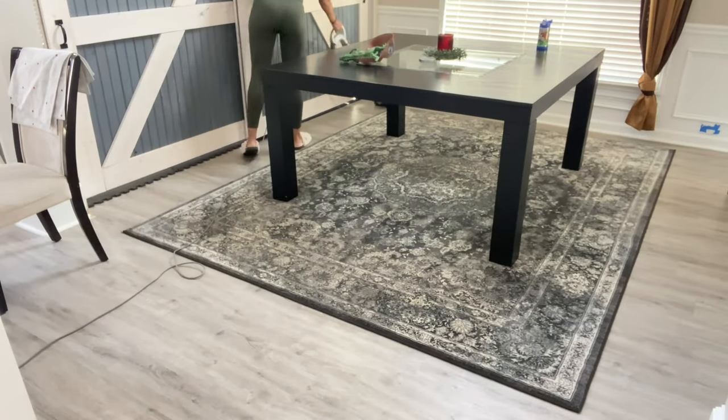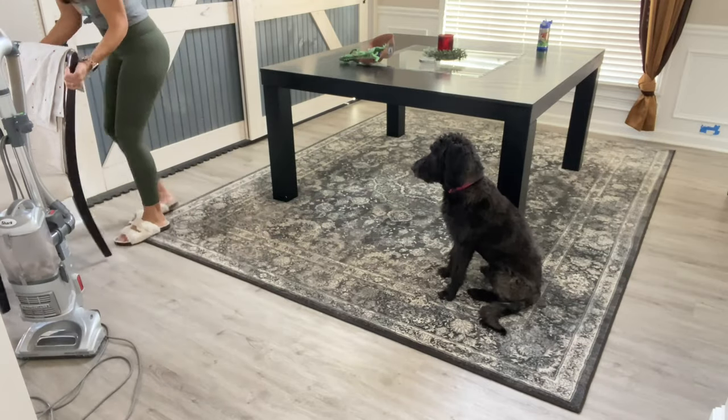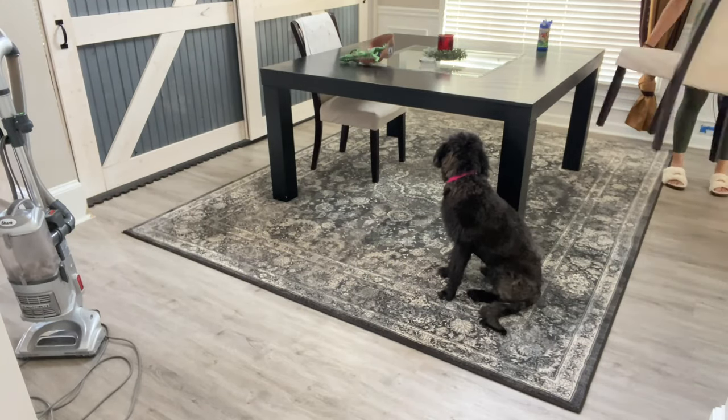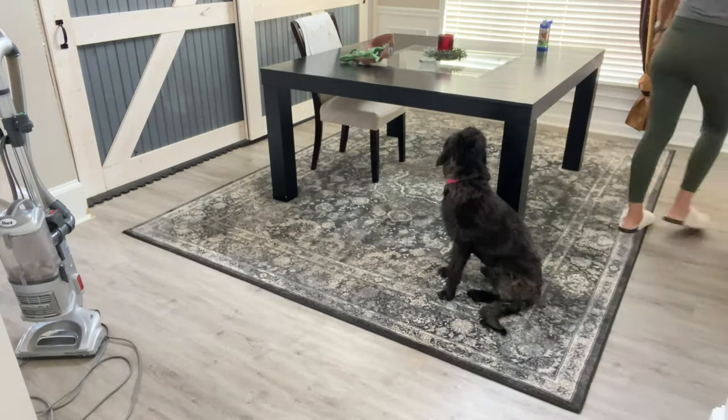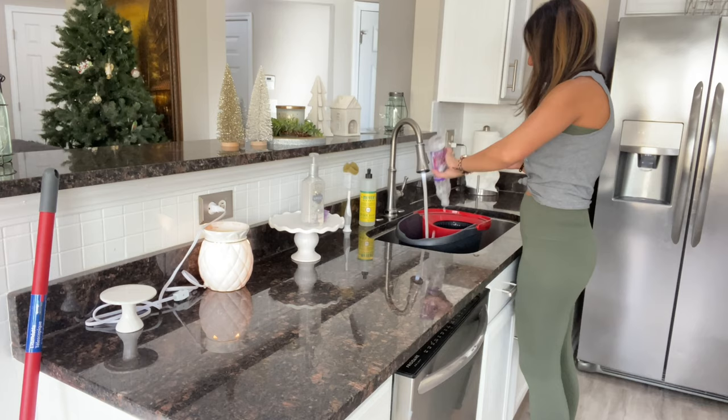But I'm going to go ahead and quickly finish up vacuuming this rug. And then the last thing I'm going to be doing is mopping and also folding some laundry. And then it is going to jump in to the next day that I picked up some more cleaning.